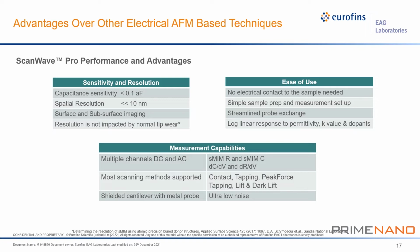From the measurement capabilities point of view, you can get multiple channels. You can get capacitance, resistance, and DC-DV and DR-DV channels. And from the atomic force microscopy measurement technique point of view, this sMIM is suitable not just in contact mode, but you can also use other AFM modes such as tapping or peak force mode, which are suitable for softer material systems.